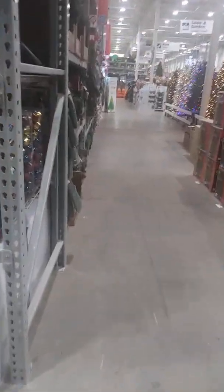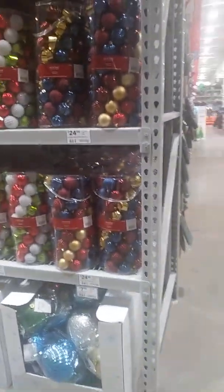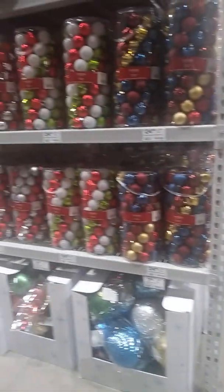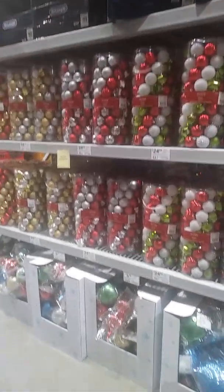The bulbs, how many are in here? 101 count for $24.98. And as you can see, they have the different colors for the different decor. It's all in what you're looking for.